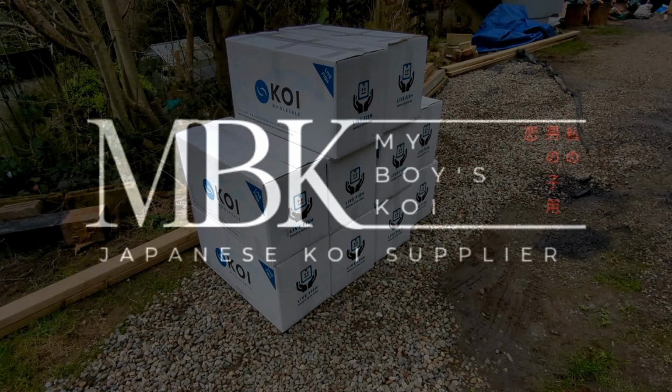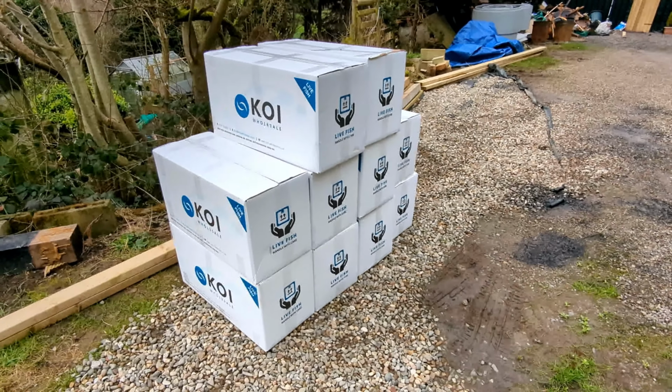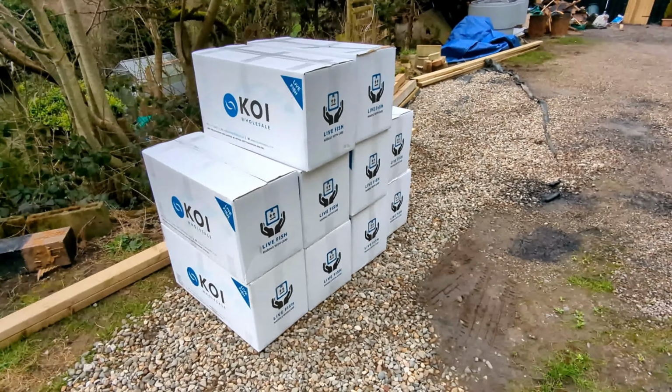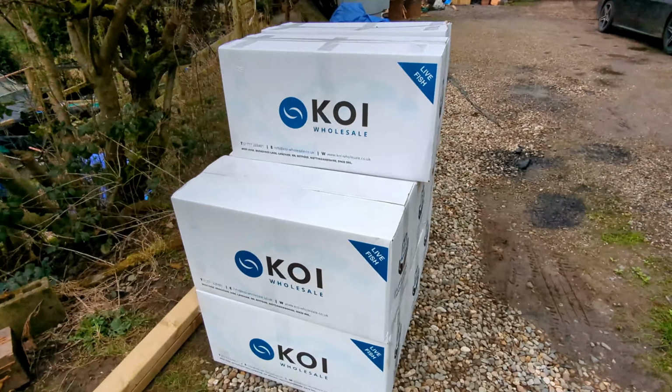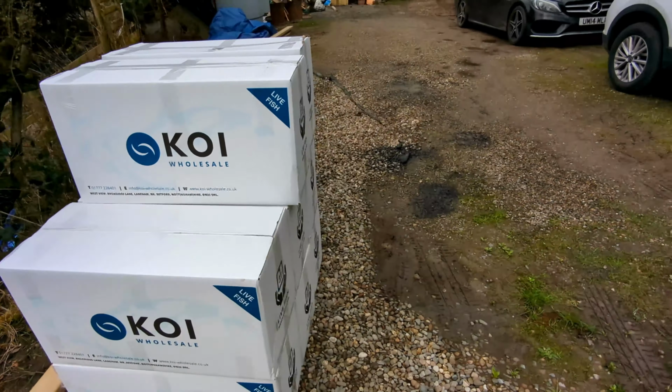Our koi wholesale delivery has arrived. The 40 fish that we bought last week, minus the 5 that I brought home. The rest are here. So we're going to get these unloaded now and see what we've got in the box.